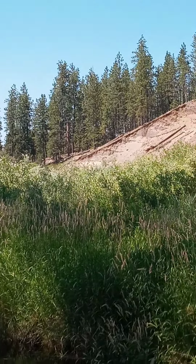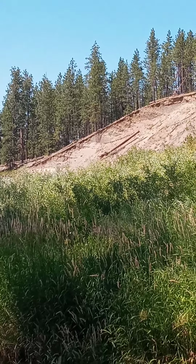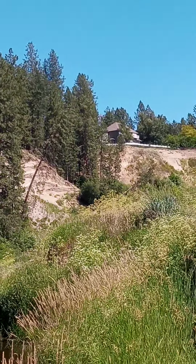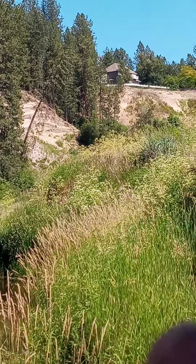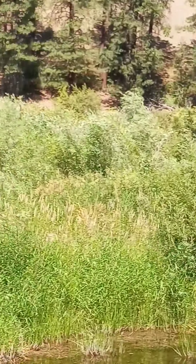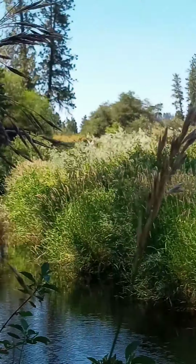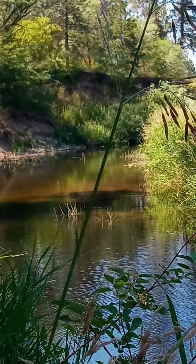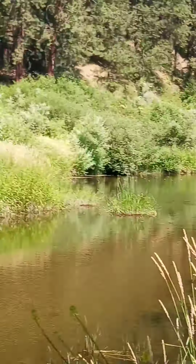Okay, so you can see the erosion that's happening up there. It's because these houses up here are cutting down the brush and a couple of trees, and then suddenly this erosion happens. This here is the natural erosion from the bend in the creek. But then here we can see, below the root line, how it's very much eroding.